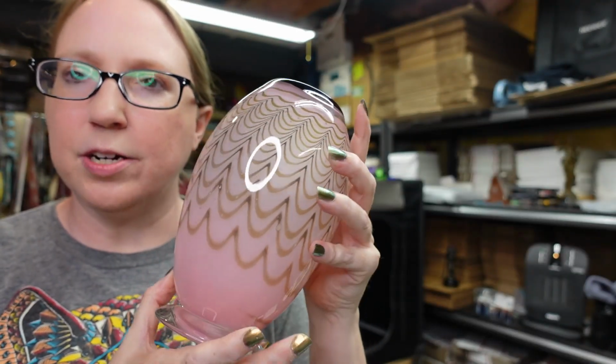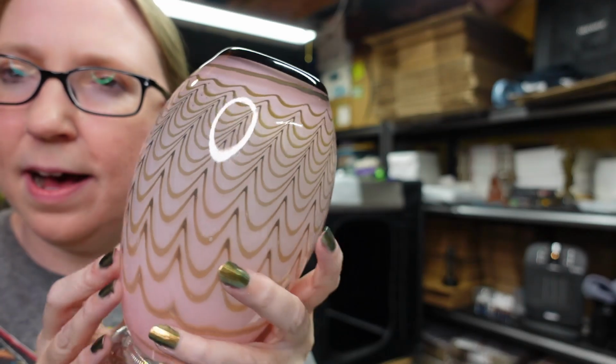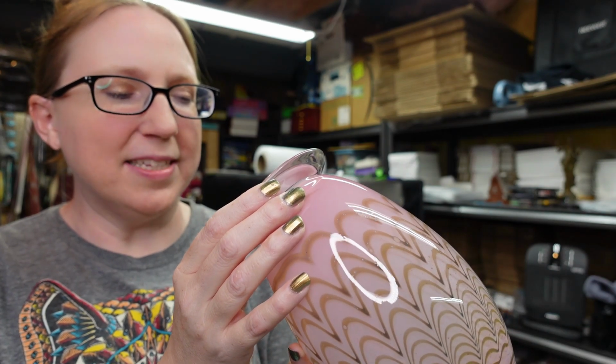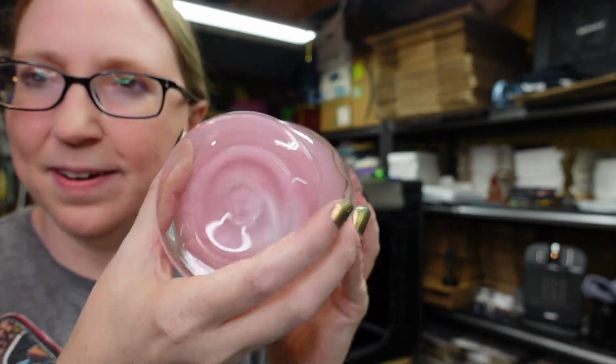This is an art glass vase. Eric won this at an auction recently. It's pink with these black kind of squiggly designs. It is signed on the bottom. It's by someone named Jim Bush, and it is signed 1992, I think it says there on the bottom.